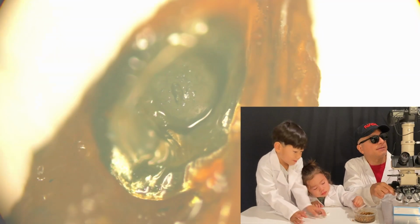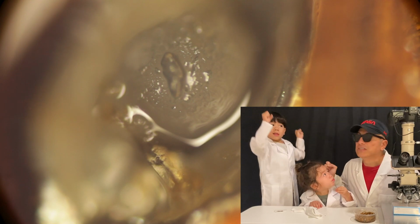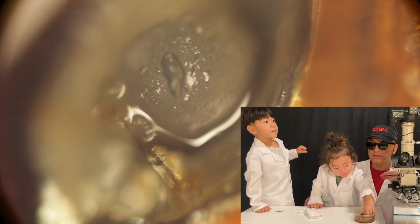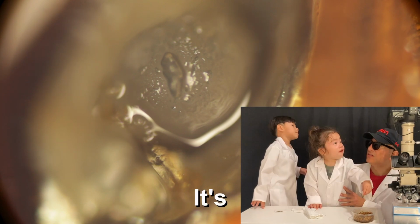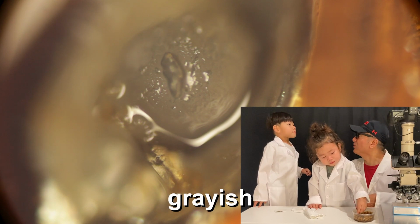Here's 10X. Uh-oh. What do we think of his eye now? It's very strange. Osito, do you see his eye? What shape is his eye? It's black. Yeah, it's a black grayish circle.